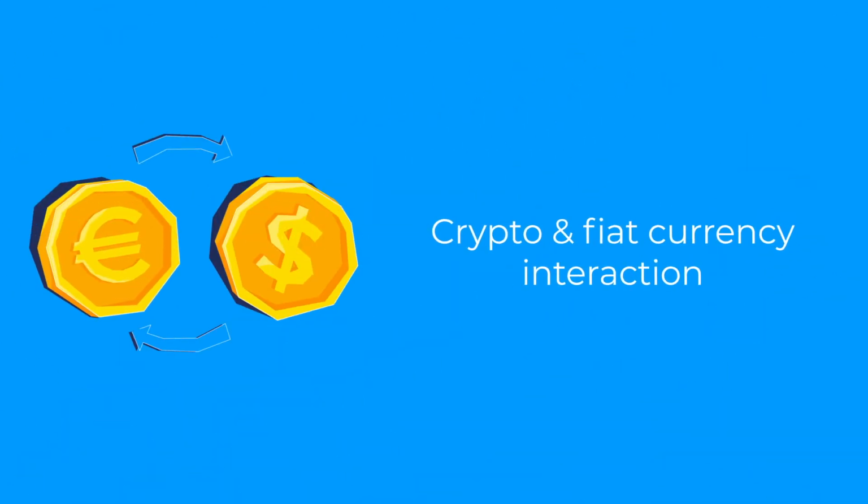Crypto and fiat currency interaction. A platform can be designed to utilize both types of payment and attract more potential clients.